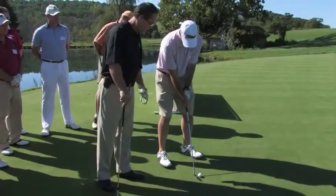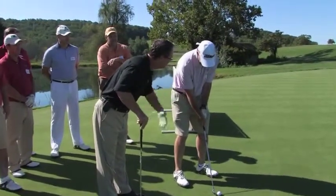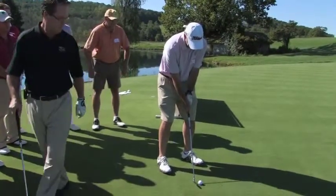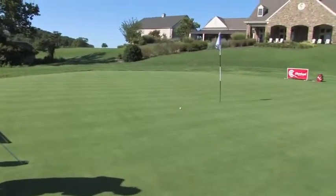Now I'm going to step back here with this wonderful group today. I'd like you to make a nice pendulum stroke. Remember, we're not hitting the ball, we're stroking the ball. And you can look at your target and draw a line back there and make a nice stroke for us. When you're ready, let it go. Look at that putt, everybody.